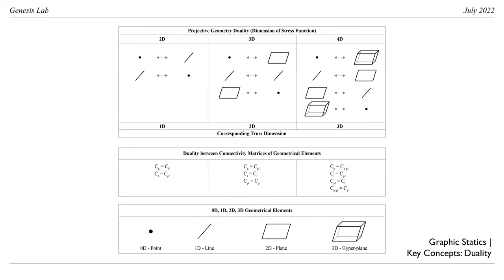The key concept of projective geometry that we've been using for this particular graphic statics approach is that of duality. So what that means is that we have these mappings between geometrical elements, and those depend on the dimension. So in 2D, our geometrical elements are only a line and a point. So the mappings are between lines and points.